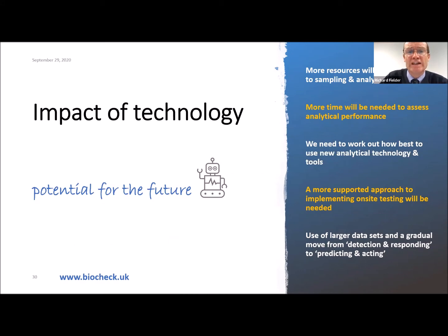Technology drives change. It's meant to make our lives easier. Often it makes it a lot more complicated, and we have to think a bit more about how to use it. And that's definitely the case here. Great potential. I entered this business because I love the change in the technology, but we are all going to have to devote more resources to sampling and analysis, not least because we are going to be working with new materials.